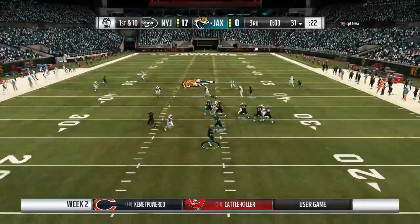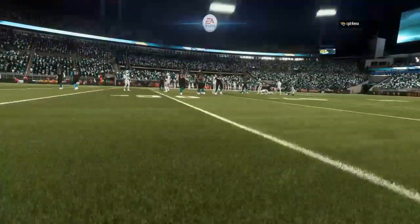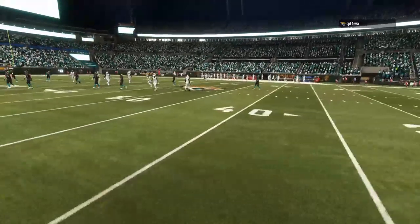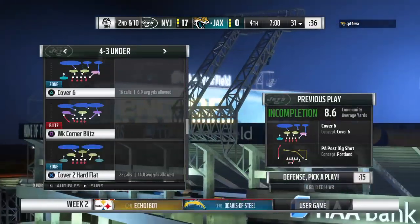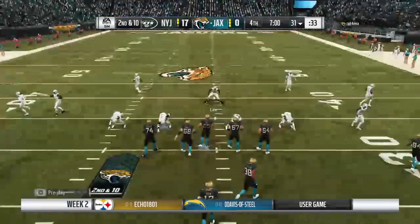Now a play fake here on 1st down. And that would not be. It's incomplete. So they couldn't hook up as time has now run out on this 3rd quarter of play. Line of scrimmage, the 31 as they line up 2nd and 10.